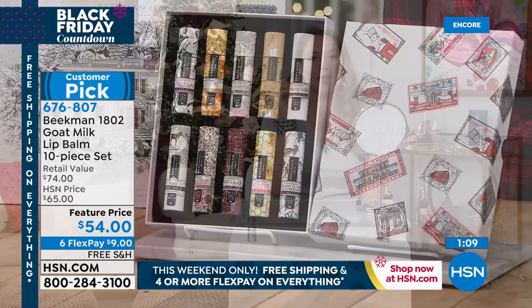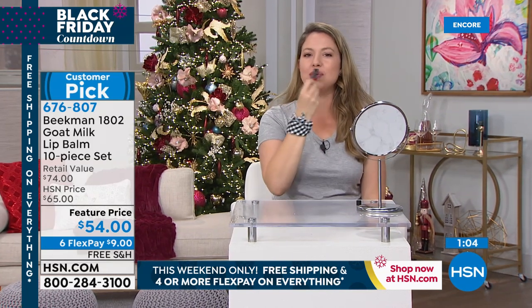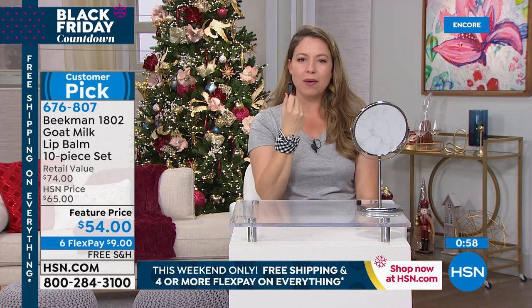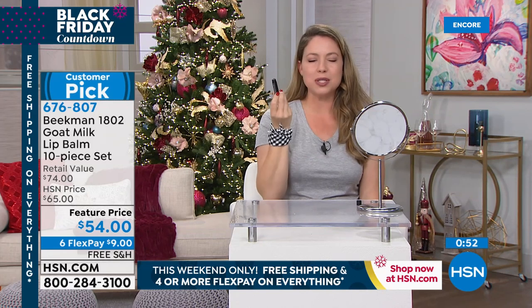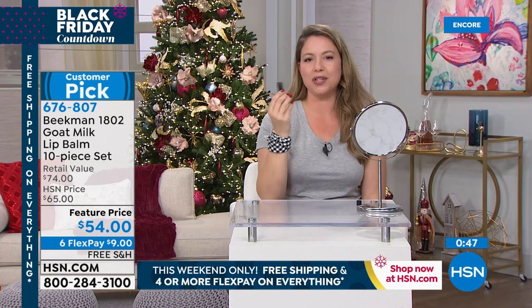It does. And this one, if you look at it, it's really dark. But on, it's not so dark unless you keep building it like I do, because I like a lot and a lot and a lot. I like to put it under my regular lipstick, over my regular lipstick, by itself, any which way. I like this item right here. So you can see the color is just gorgeous, and you're still getting the treatment to your lips that we all need.